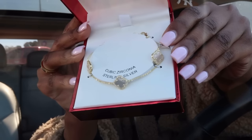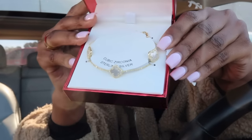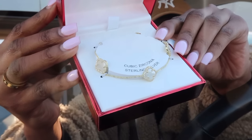I just came out of TJ Maxx, so I want to show y'all what I found. Look at it. I need to do my nails. It's so gorgeous. And I love that it's the smaller, dainty one, because I love dainty small jewelry over the big old leaf clovers, whatever they're called. I love that color too. That's a perfect color that will go with everything, so I can wear it daily.